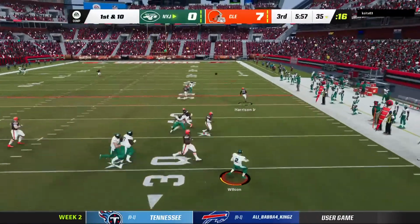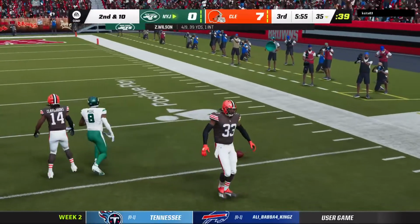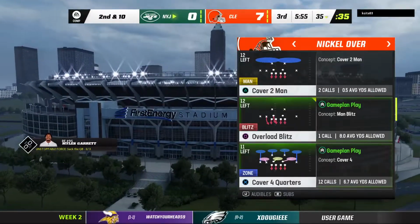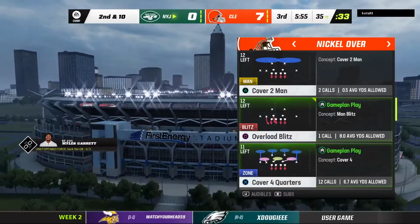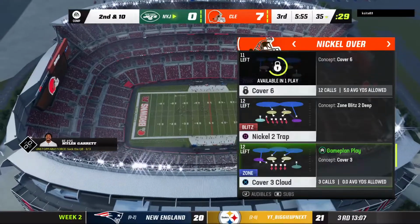They go play action with Wilson. Sliding out of the pocket. And it's incomplete. Took a shot, couldn't connect. The goal is certainly to try and make a big play happen and climb back into this game, but you have to be careful. If you overdo it, you could turn it over and hurt your team.